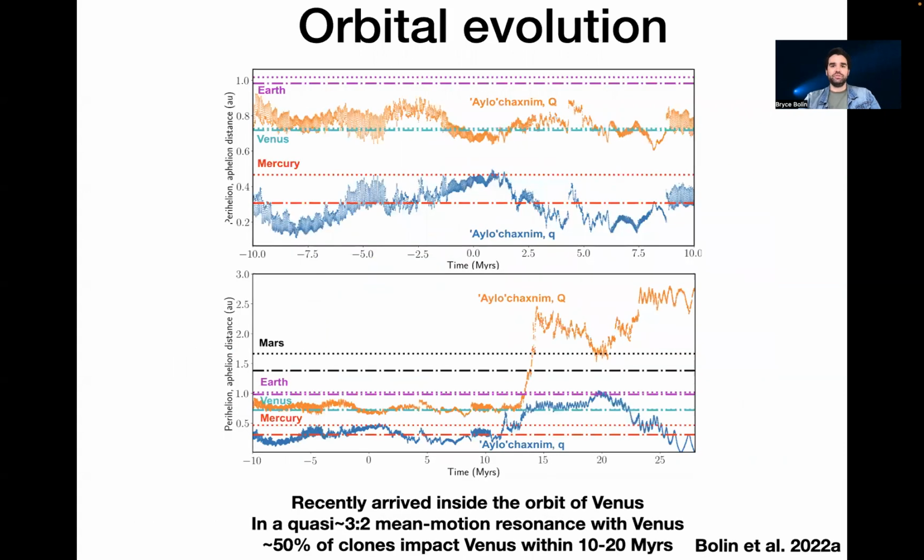Here is the orbital evolution of Ayló'chaxnim. The aphelion of Ayló'chaxnim in the top panel is plotted in orange, and the orbit extent is plotted in cyan for Venus. As we can see, very recently in history, minus 1 million years ago, Ayló'chaxnim became an inter-Venus asteroid and will remain so for the next 1 million years or so.